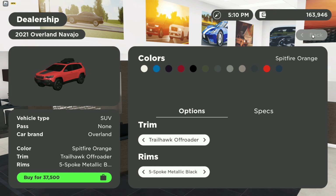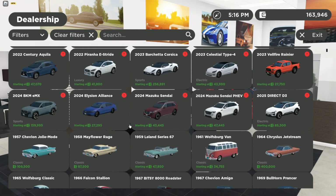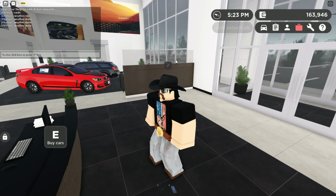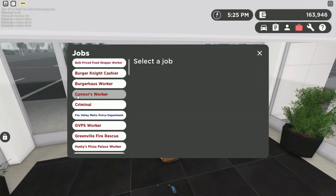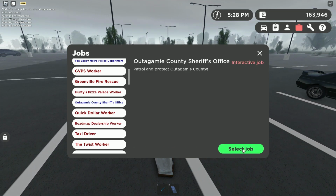So, and then, another Lexus, Maserati, whatever this is, a Tesla, Toyota Tacoma, a BMW, a Honda, Mazda, and Polestar. But they also updated the WSP, what do you call it? The Sheriff's Office.